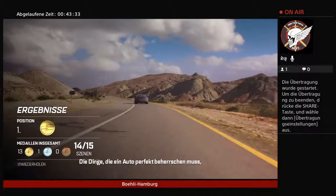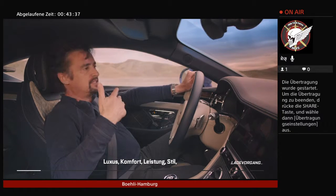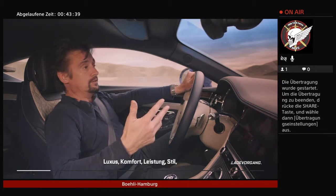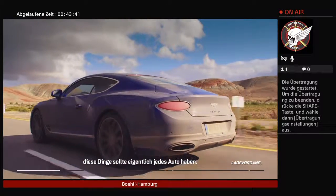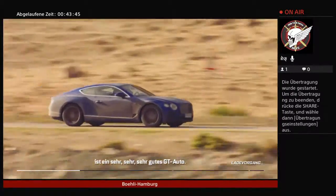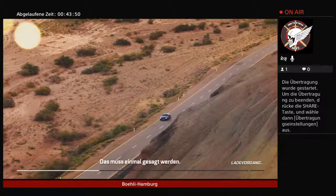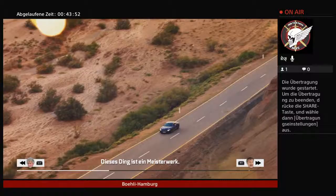Things a car has to excel at to be a good GT car: luxury, comfort, power, style. They make for just a good car of any sort. And this new Bentley Continental GT is a very, very, very good GT car. I'm going to say it. This thing is a must.